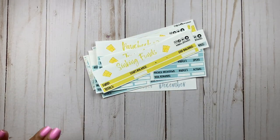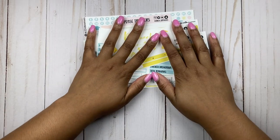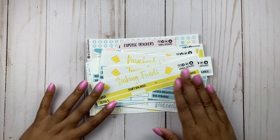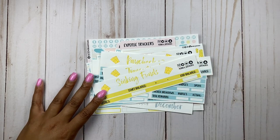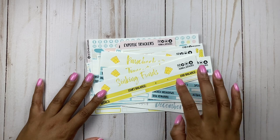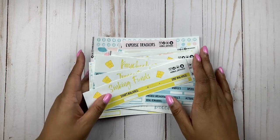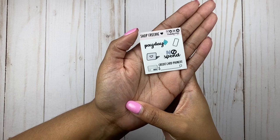And y'all, the reason I never haul this is because usually as soon as I get my budget stickers, I'm in my budget planner laying down these stickers. These are the only ones that I do not hoard for you guys during sticker hauls. I lay that thing down as soon as it comes in. It's insane. That's why I don't normally haul, but I always shop from Erica's shop. So these are my budget kits for August. And then I did get the little shop freebie here.